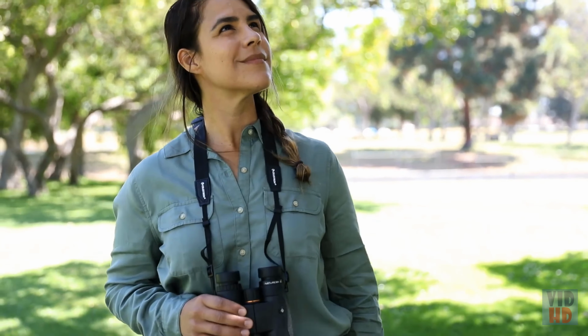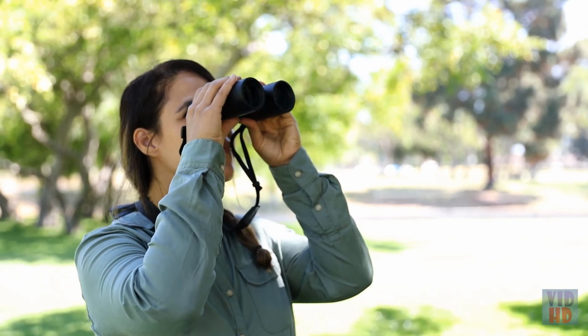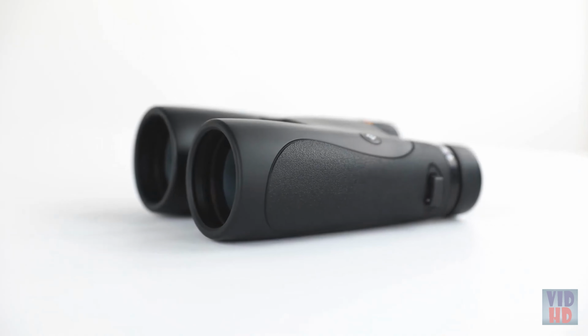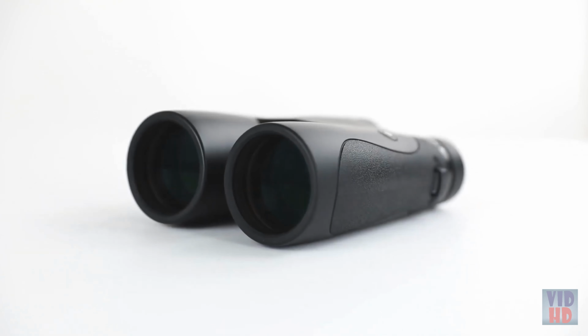The Cornell Labs of Ornithology selected Nature DX 8x42 as its top choice in binoculars under $200, thanks to its wide array of high-end features. Most notably, all Nature DXs sport full-eye multi-coated optics and phase-coated BAK4 prisms for brighter images with increased contrast and resolution.